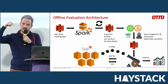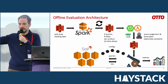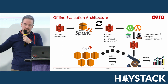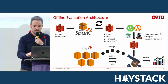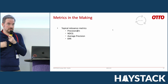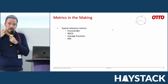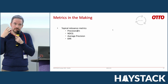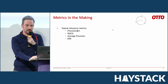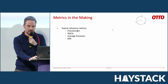You use the judgments to calculate metrics, and the metrics are going to tell you if the solution or the test configuration is better or not. So what kind of metrics we are using is probably everything you already know. Topical relevance metrics are mostly used in our scenarios for reflecting or tracking user intent. So we want to see if the result is going to be better for our users. So typically it's precision, NDCG, average precision, or ERR.